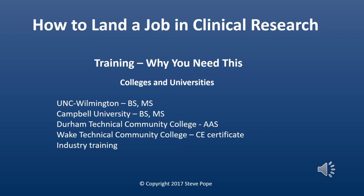A couple of other local colleges. Durham Technical Community College, located in Durham, actually offers an associate's degree in clinical research, as well as several certificate programs in a number of different areas specific to clinical research. The value that you have at the community college is that those programs typically are going to be a lot less expensive than attending a 4-year school. So there's a big advantage there. Also, Wake Technical Community College, where I work, offers a certificate program in clinical research. And so these are all schools that you can take advantage of in the local area for training that is specific to clinical research. So I would highly recommend that you take a look at those, maybe figure out which program you think is best.